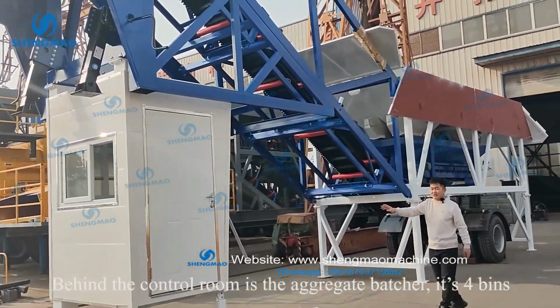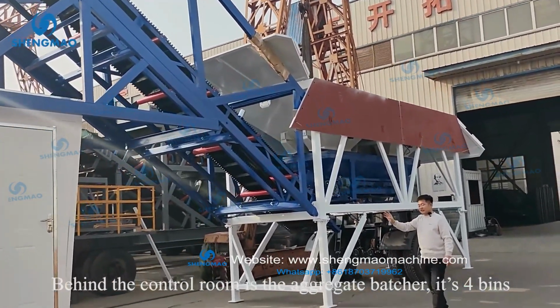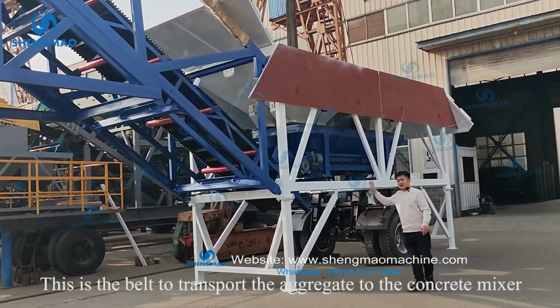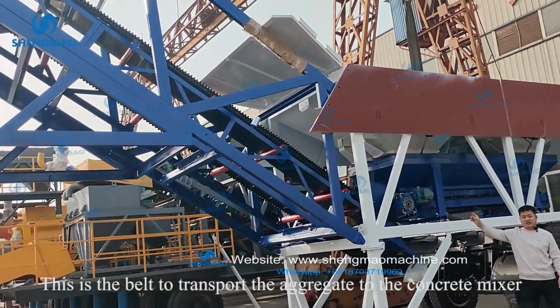And behind the control room is the aggregate batcher. It's 4 bins. Below the aggregate batcher, there is the weigher of the aggregate. This is the belt to transport the aggregate to the concrete mixers.